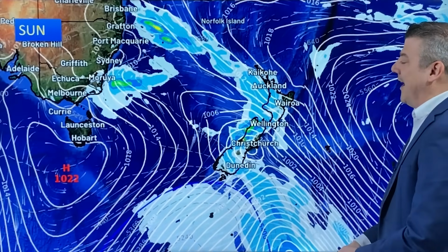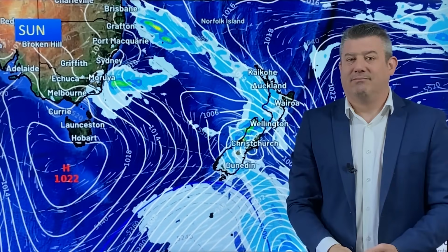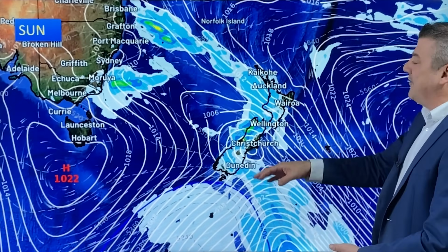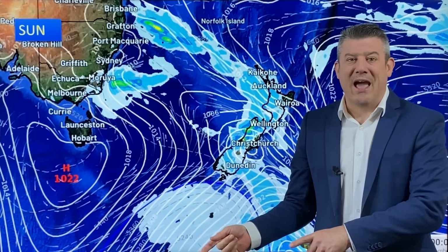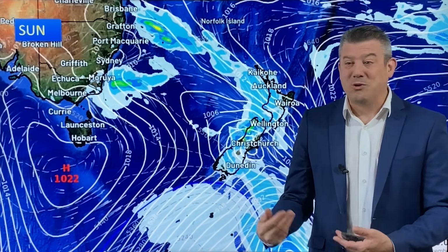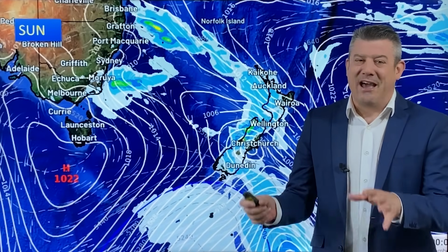As we go through into Sunday, the low from Australia moves in and it gets decimated basically by the Southern Alps. It falls apart. So that leaves us with a windy, unsettled setup. So the first weekend of summer on the meteorological calendar will be like spring. But that's not surprising to many of you or to me because we have different dates for our seasons and it doesn't really matter which one you go with.